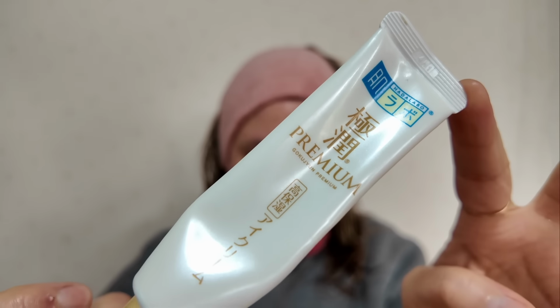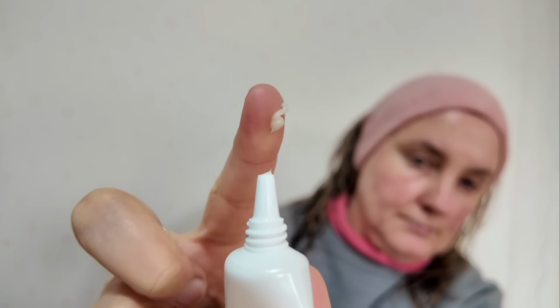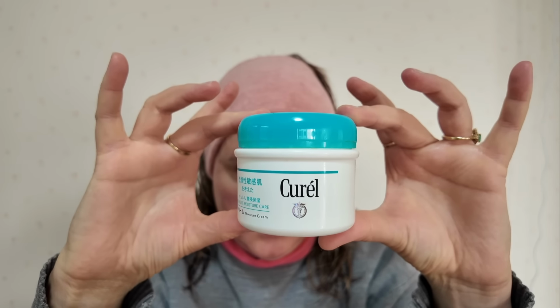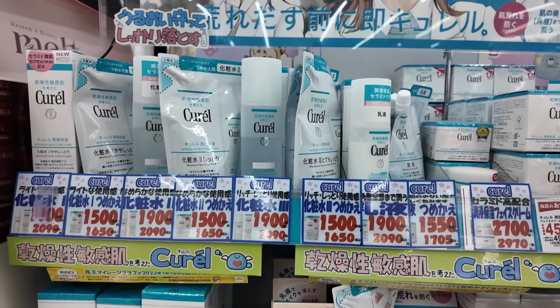Next up in my process is Hada Labo once again, and they make a really awesome eye cream. It's sort of gel-like. You only need a little bit on your finger and it goes a long way. I lather myself in Curel Intensive Moisturizer. There's a whole lot of products from this range and I haven't actually had a chance to try them all yet, but their moisturizer is perfect for people with sensitive skin like myself or rosacea, and it just adds really deep moisturizer to your skin.